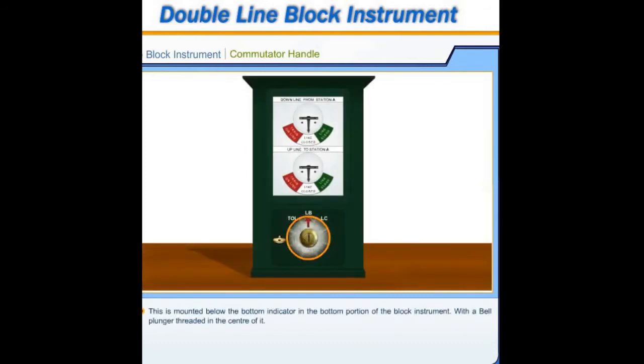Commutator handle. This is mounted below the bottom indicator in the bottom portion of the block instrument, with a bell plunger threaded in the center of it. It has three positions: line closed, line clear, and train on line. Every time, the bell plunger has to be pressed to turn the commutator handle. An arrow indicates the position of the commutator.